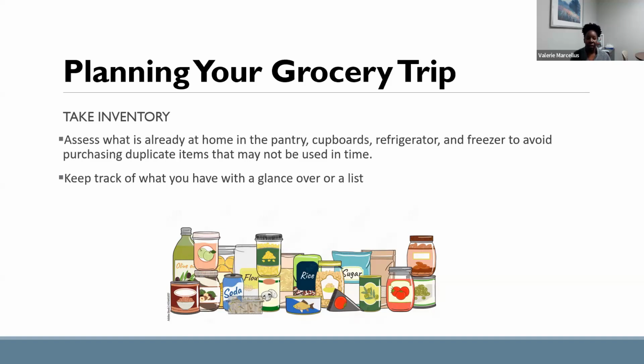You'll want to first assess what you already have at home, do a quick little inventory, which can be as simple or as complicated as you would like it to be. It could be a glance over when you open all of the cabinet doors, or some people use an app that keeps track of what they have at home.